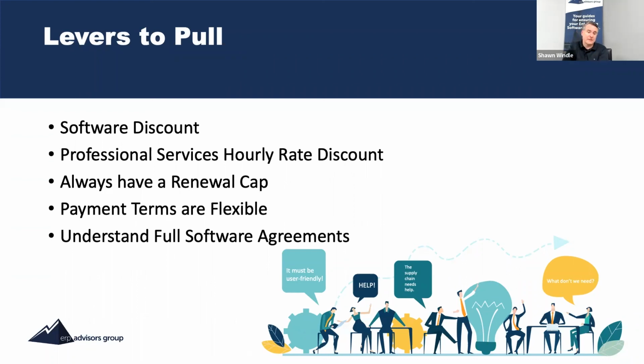The hourly rates for professional services are negotiable for sure. You can get discounts there. Treat them fairly because you want them to do a good job for you. Always have a renewal cap, especially for a software as a service, a SaaS contract, where it's a recurring cost. Always put a renewal cap in.